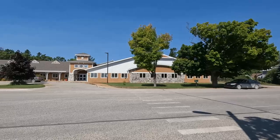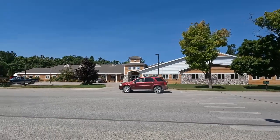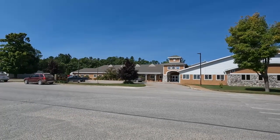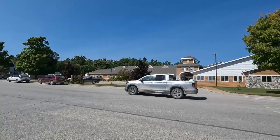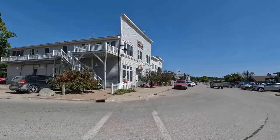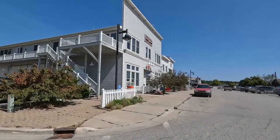And Beaver Island itself has about 600 year-round residents, and this is the Beaver Island Community School, which is K through 12. Classic, beautiful old buildings.